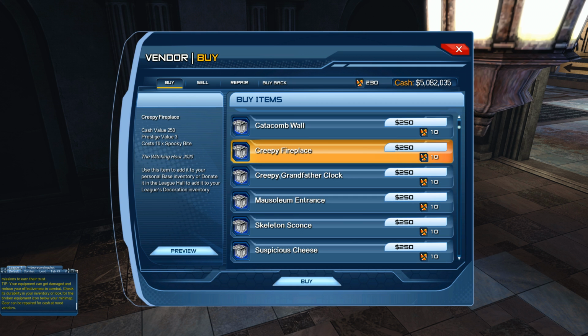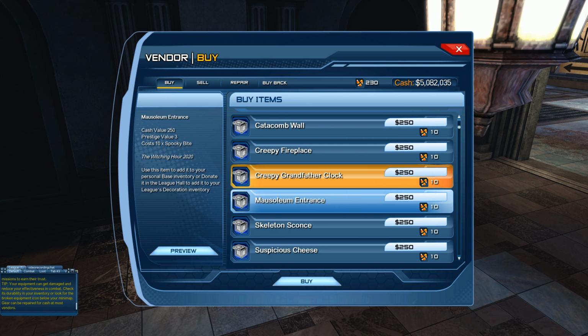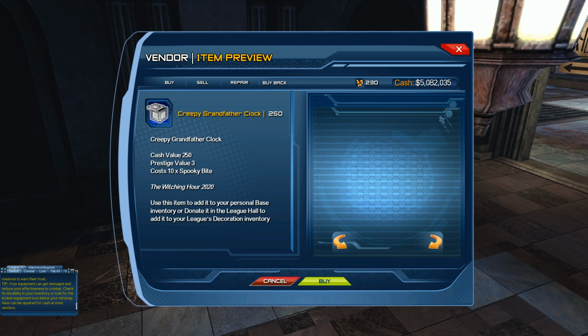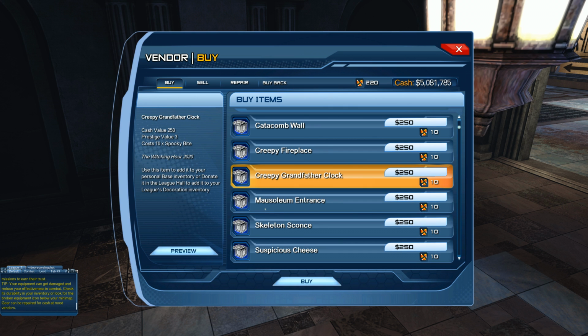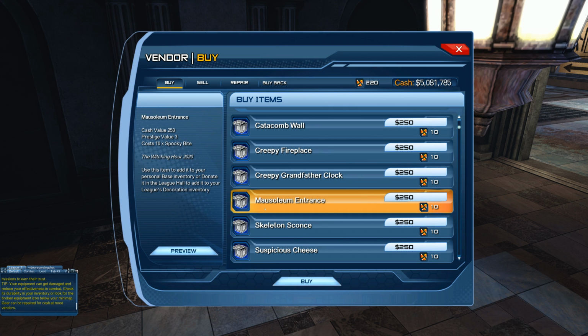Then we've got the creepy grandfather clock. So this is going to be costing you 10 spooky bites as well. We're going to preview this item in the vendor. So once it does load up here, here is the creepy grandfather clock. It is very detailed, very nice. Really like the texture design, and also that the clock is moving inside of the glass area here. So let's buy that.